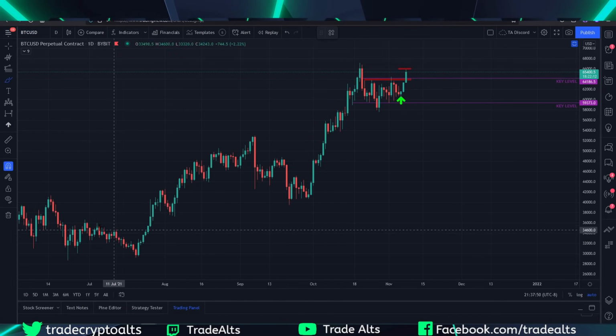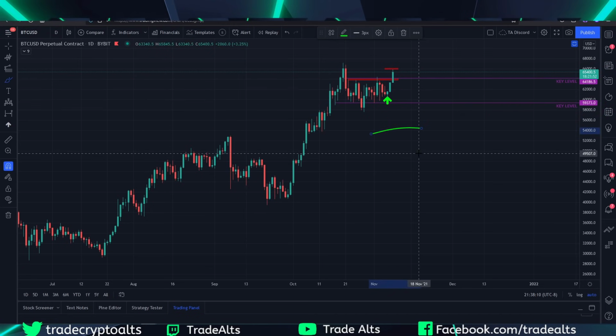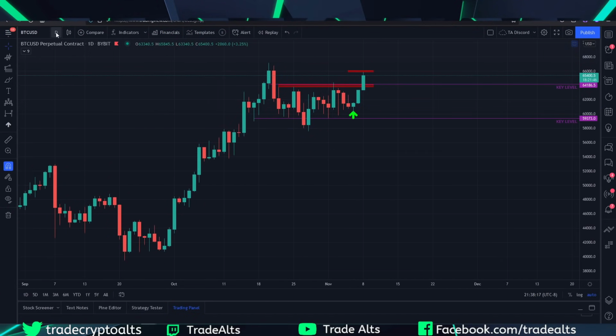So basically it came in to form a really nice base, a nice impulsive move to the upside, retracement, impulse. So market structure here looks really good from a macro perspective. And again, nice move up, retracement, impulsive move to the upside, consolidation. And we've been in this sideways consolidation here for a little over 3 weeks now.